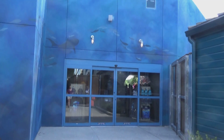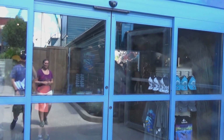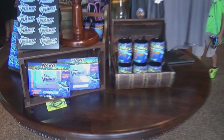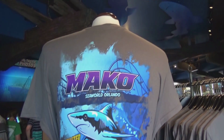And like all rides at theme parks, it must end in a gift shop, and Mako is no exception. Good thing, it's an air-conditioned gift shop, which is nice because it gets very, very warm here in Central Florida. You're immediately greeted with a whole bunch of Mako stuff. You've got a picture frame if you want your own picture. You've got magnets, different types of magnets. You've got the Mako shirt. Not a stat guy, I don't like stats on my shirt.